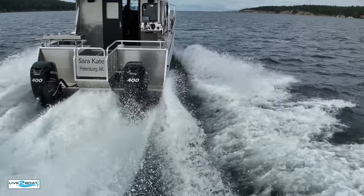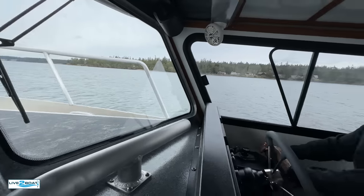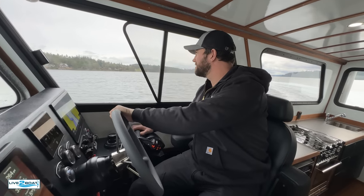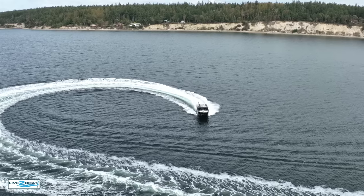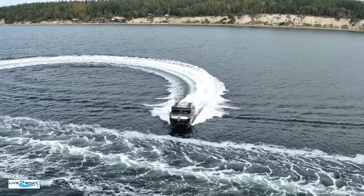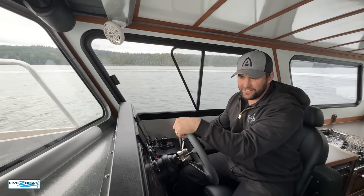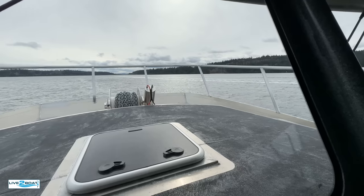Twin 400 Mercury outboards. And now we're gonna brace ourselves, and Joey is gonna throw this thing into a hard turn. And look at this. No cavitation at all. The engines don't blow out. Look at that. On a set of rails. I don't think I've ever been on a boat that can do that. Of this size, that's remarkable, buddy.